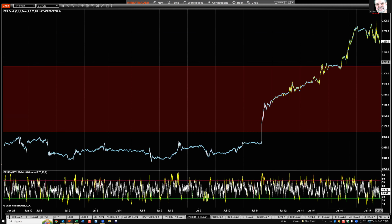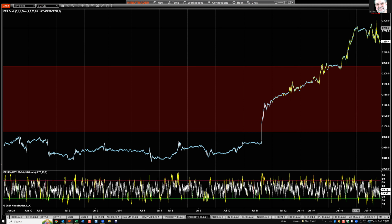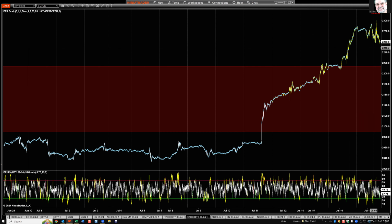Here's a 5-minute chart on the Russell, and it closed near its high, at its high yesterday. My old friend George Lane, Mr. Stochastic, once taught me that's why stochastics works so well, like RSI, similar. Markets tend to close at the higher highs, at close to their highs or at their highs, just before they go, uh-oh, and roll over and turn down.